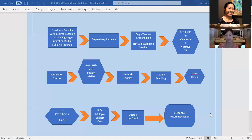Once you're finished with your methods courses, we will set you up for your student teaching. This is your teaching practice. So we would arrange a placement in a school, and you would be mirroring the teacher, observing the teacher, and that teacher would be mentoring you throughout your student teaching. During that time, there is something called TPA Cycles. This is a state assessment of your student teaching practice. So everything that you've learned from your foundations and your methods courses, you will now put into practice during student teaching, and this is how you'll be assessed. And again, we are here to help you with that.